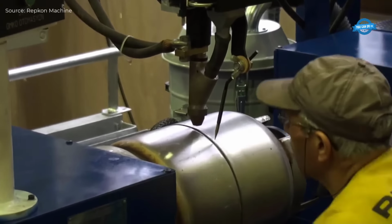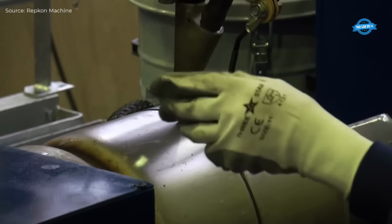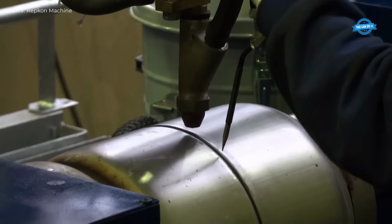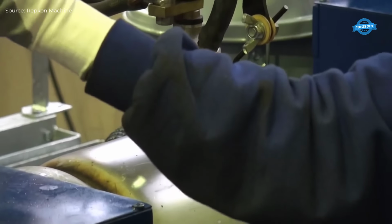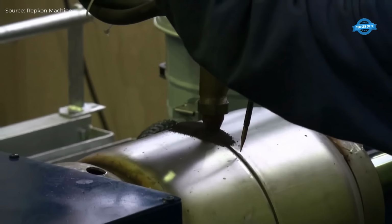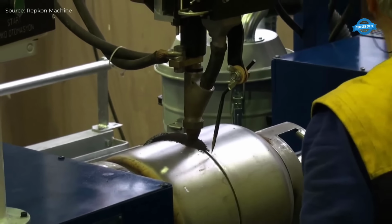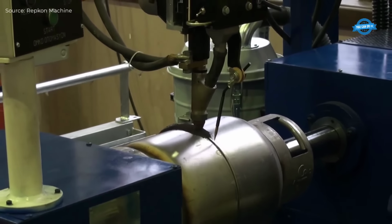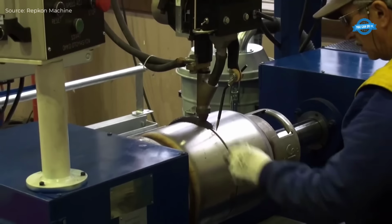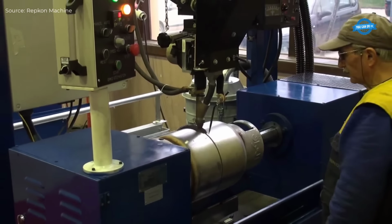The upper and lower halves of the cylinder body, previously formed in the body forming line, are joined using the submerged arc welding (SAW) technique. SAW is highly effective for this type of application due to its ability to provide deep weld penetration and high-quality, uniform welds. The process is automated, with the halves positioned in a seam welding machine, where the weld is laid along the entire circumference of the cylinder.